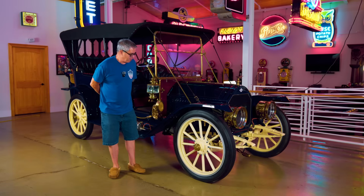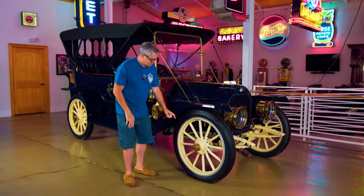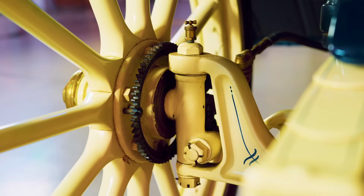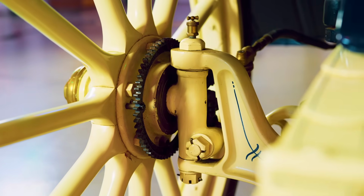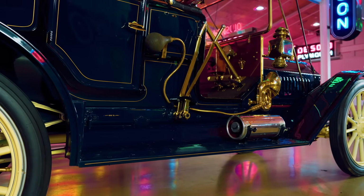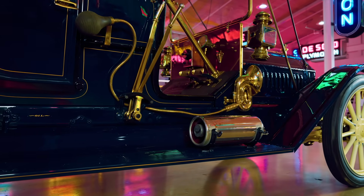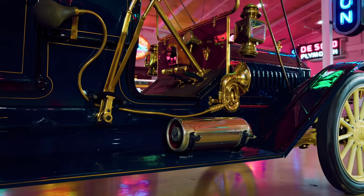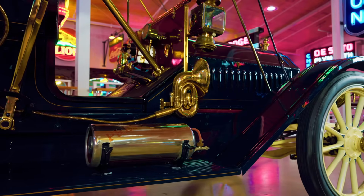Little leaf springs all the way around, fully elliptic leaf springs front and rear, and the speedometer on this car was an accessory. There's a little gear right here which runs a cable that feeds the speedometer drive here. So going down the road, the speedometer is inside the car, fed by a sprocket here. So again, very rudimentary, but a great example of a Jackson. And again, Jackson made cars between 1902 and 1923, based in Jackson, Michigan, thus the name Jackson. And a really fantastic example of the breed.